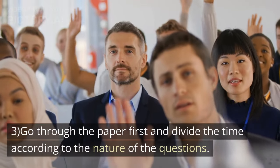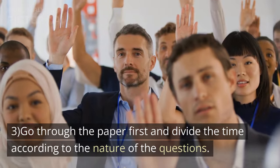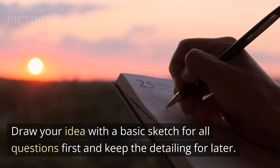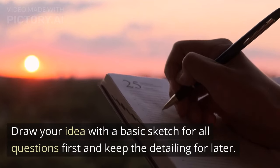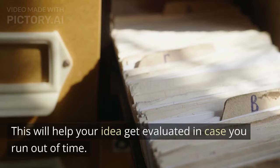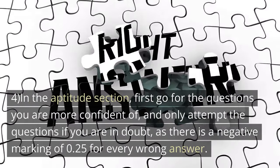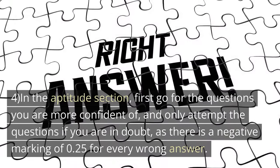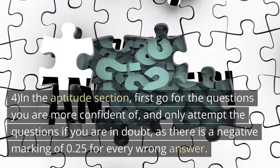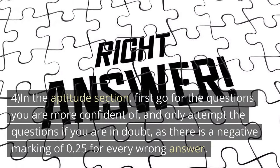3. Go through the paper first and divide the time according to the nature of the questions. Draw your idea with a basic sketch for all questions first and keep the detailing for later. This will help your idea get evaluated in case you run out of time. 4. In the aptitude section, first go for the questions you are more confident of, and only attempt the questions if you are in doubt, as there is a negative marking of 0.25 for every wrong answer.